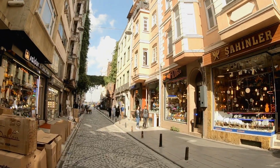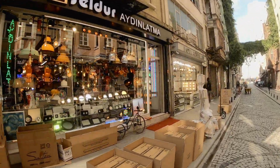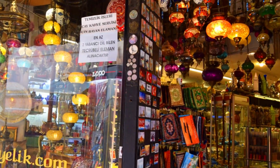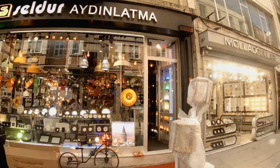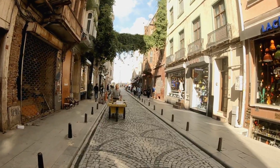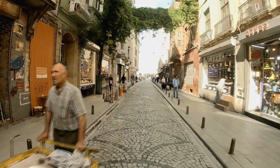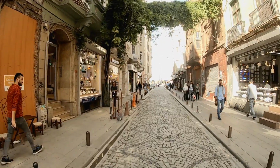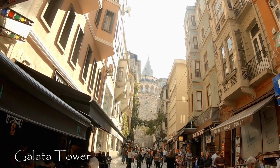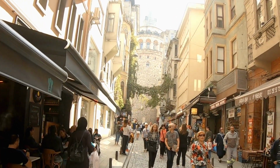Also, Istiklal Avenue is a perfect place for shopping and dining. Now we're moving towards the end of Istiklal Avenue with its prominent landmark, Galata Tower. The Galata Tower is one of the highest and oldest towers of Istanbul. It is 63 meters high and provides a panoramic view of the old town. It was built in the 14th century as part of the defense wall opposite ancient Constantinople.